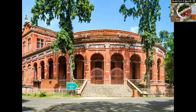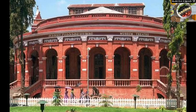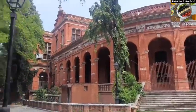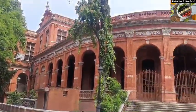The museum complex consists of 6 buildings and 46 galleries. And what you are seeing in front of you is the very famous museum theater, which is at the front of the Government Museum.